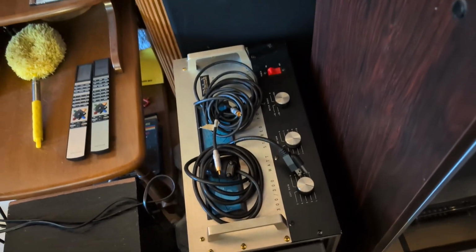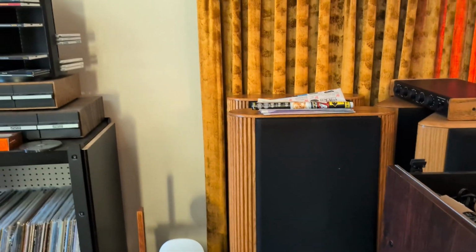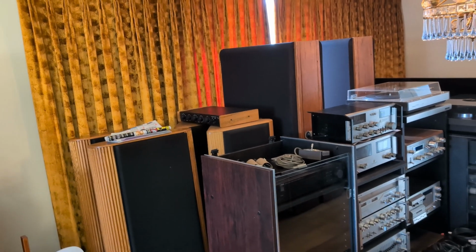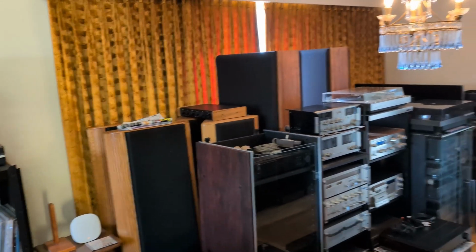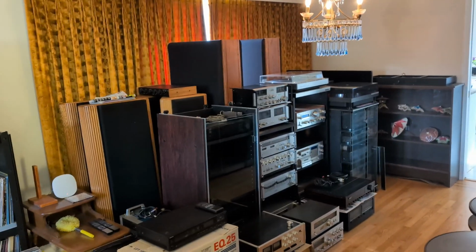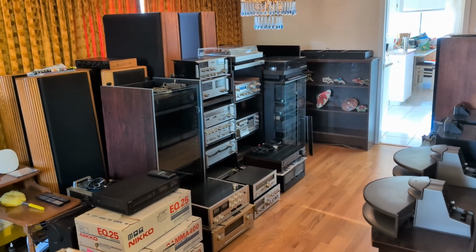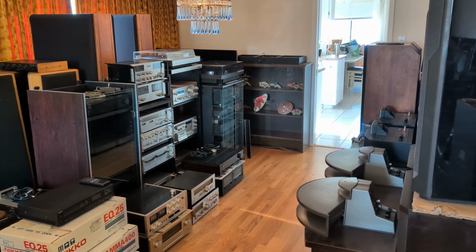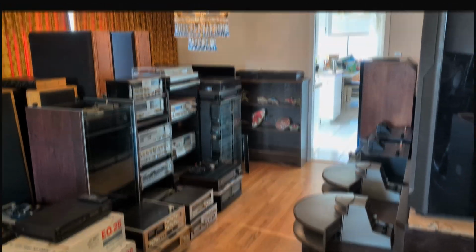If you know what it is, well, you know what it is. I'm kind of keeping that one a little bit of a secret. But yeah, this is kind of the situation right now. So once this gets all cleared up in a month, I'll be doing lots of new videos on some of this equipment. But for now, I'll show you what I got yesterday and the really cool story behind it.